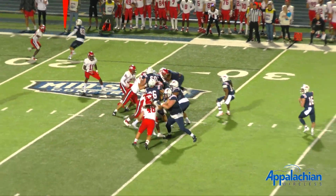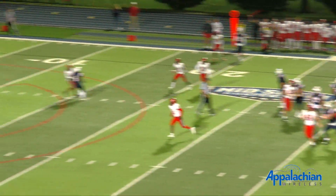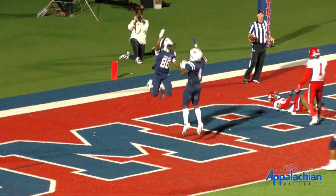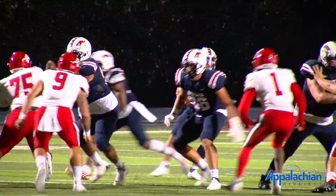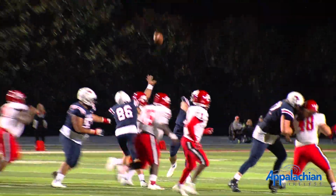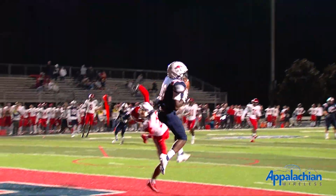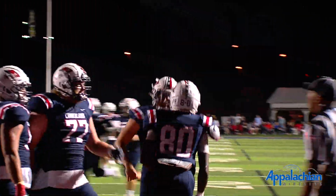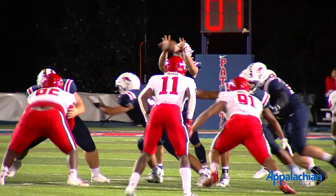Here's the snap to Greer. Little play action off of Newby. Now going to throw for the end zone. He's got a man open, and it is caught. Touchdown, Patriots. Thought he had underthrew him, but Elijah Howard ran a nice route. Greer delivered it well, and Cumberland's puts another one on the board, 55-7. It becomes the third different Patriot quarterback to throw a touchdown tonight.